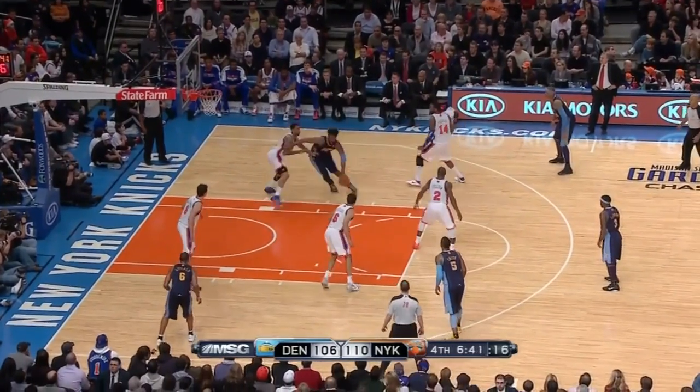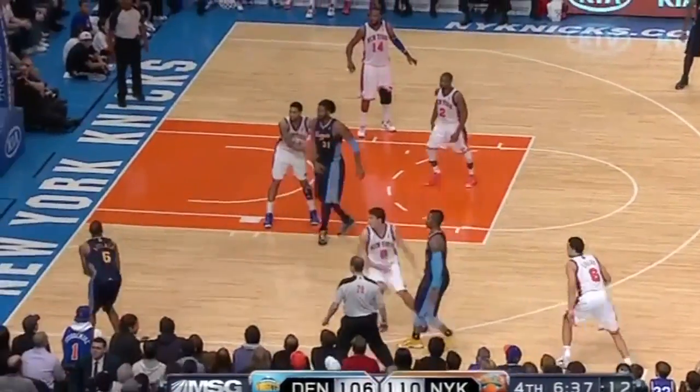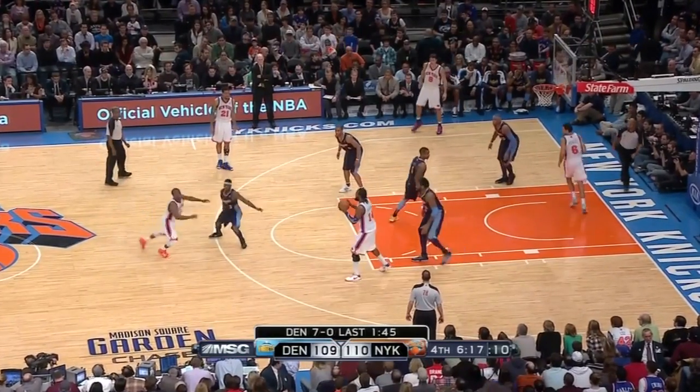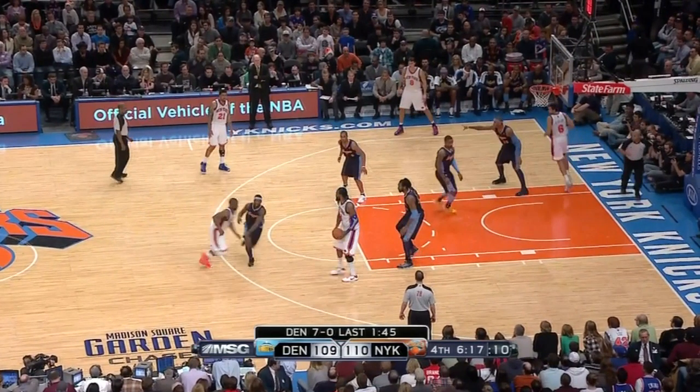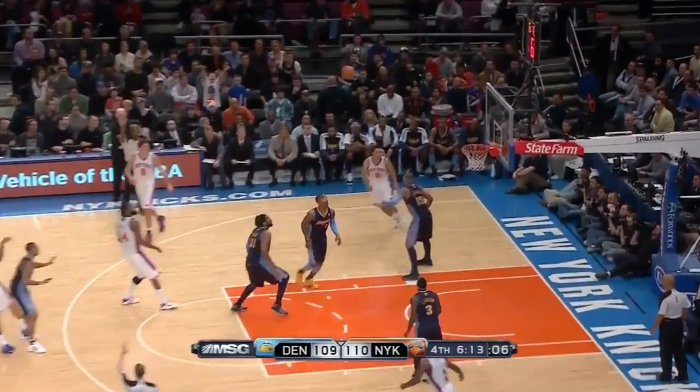Watch what happens when Landry Fields doesn't close out well. When he jumps by the shooter, everyone else has to cover for him, and they're going to get a wide open shot in the corner for a three. What's wrong with this picture? That's right, Stoudemire's not in the game even though the Knicks are nursing a 1-point lead with 6 minutes to go. So Wilson Chandler throws up a long three that misses, not a good shot.